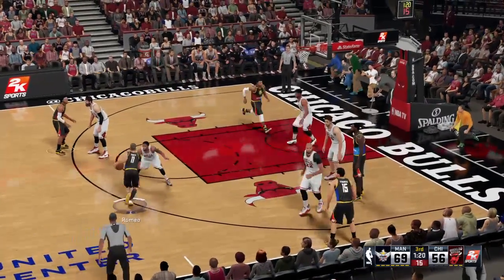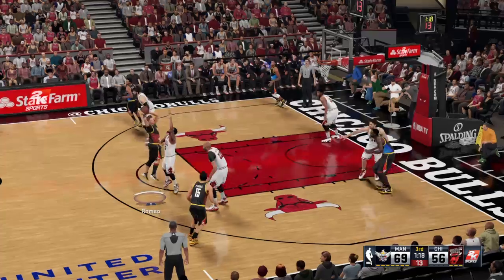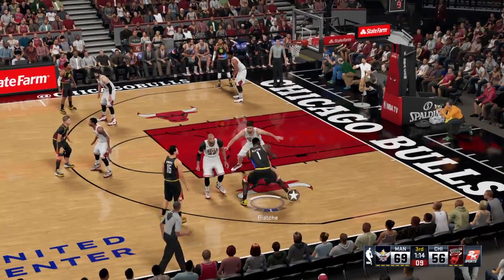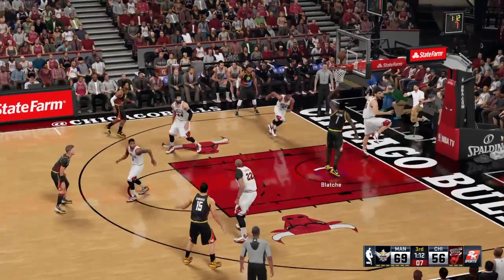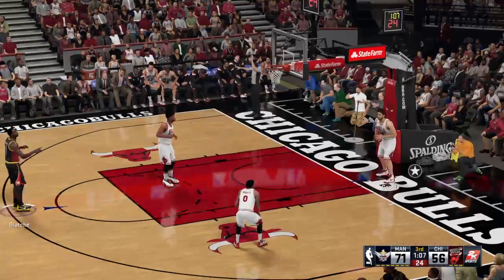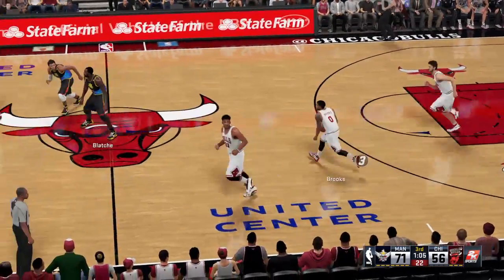Here's the kid. 6 points for him. Releases. The pass to Blatch. Soft touch off the glass. And the interior D is really starting to be exposed here. How many layups have they gotten today?